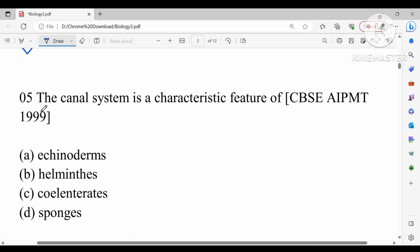Question number 5. The canal system is a characteristic feature of echinoderms, helminthes, coelenterates, and sponges. And the correct option is option number D, sponges.